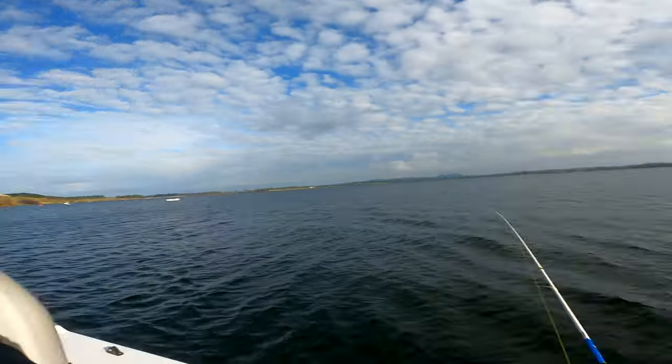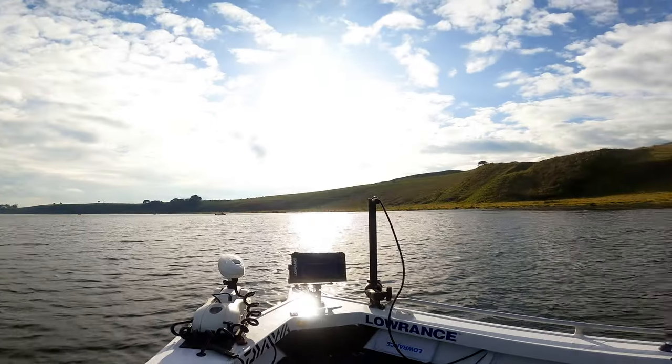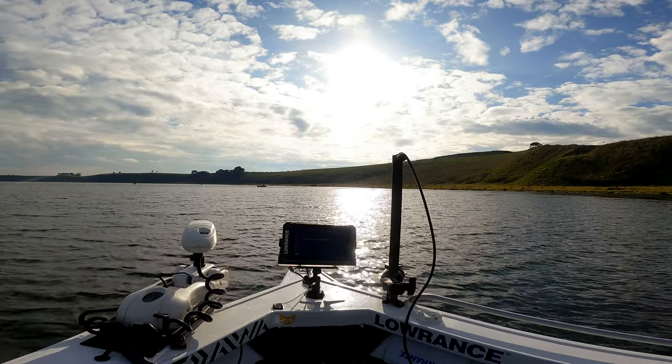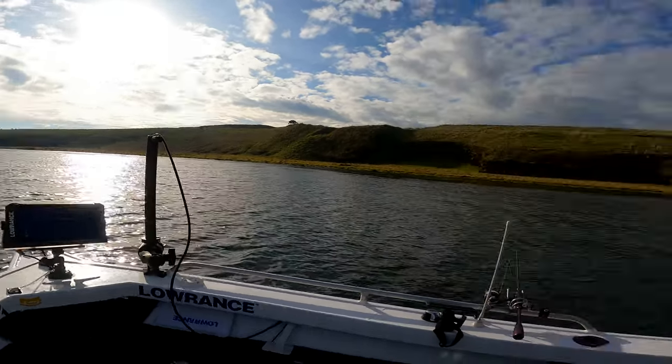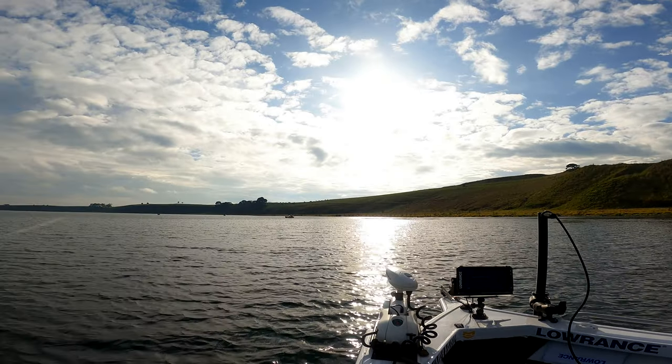All right guys, the sun's up, so what we're going to do is just troll the edge now. So we've got a couple of rods there, a couple of rods there. We've got the electric in, just trolling with that so it's nice and quiet. We've got the live scan just in front of us, 20 meters in front, so we can see if there's some fish. And hopefully we can get a few trout or something, but we'll give it a go anyway. Just try different stuff today. And there's a few boats in front of us, just anchored, I think.